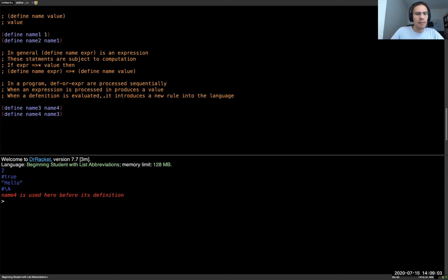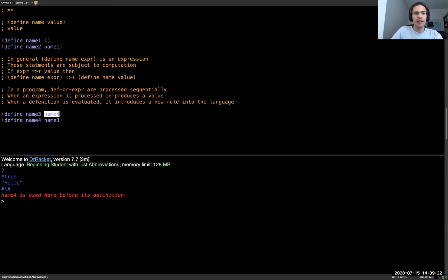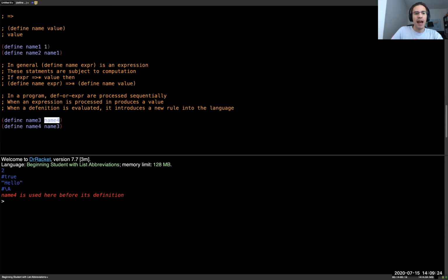So in other words, at the moment that you're trying to process this definition, there is no rule for evaluating name4. And in order for a definition to be processed, when you have define name expression, that expression has to reduce to a value for the definition to finish processing.